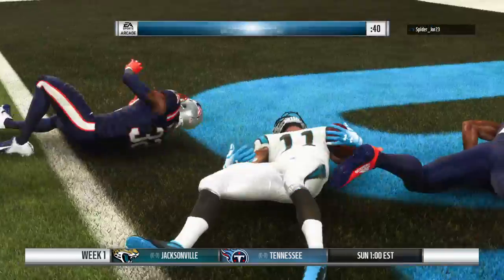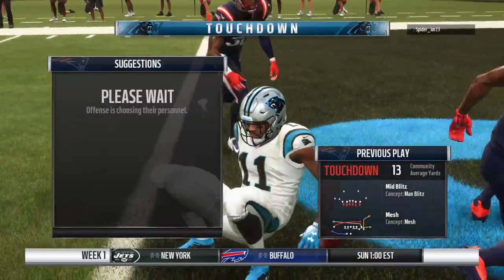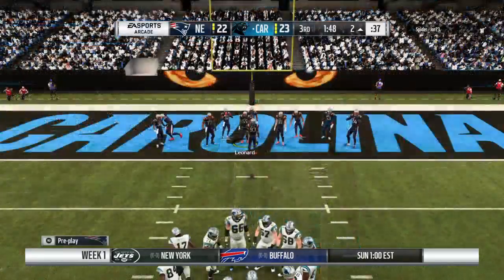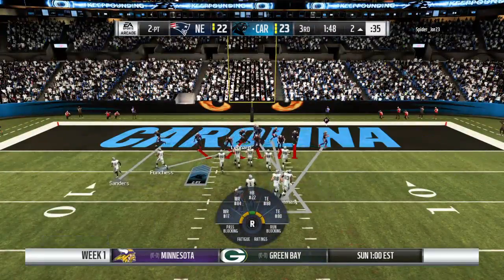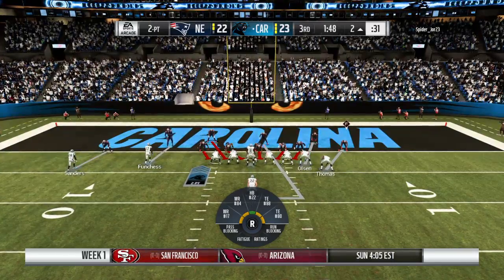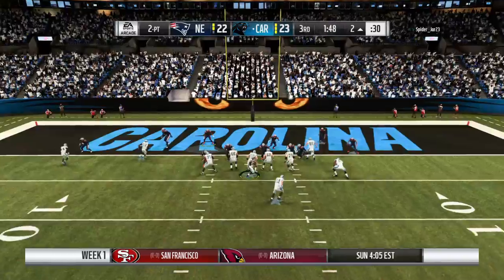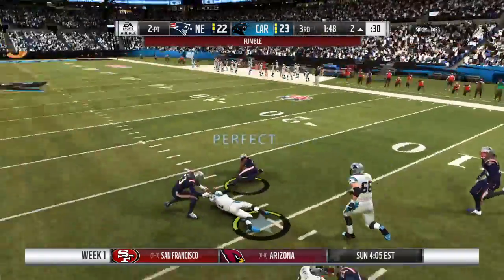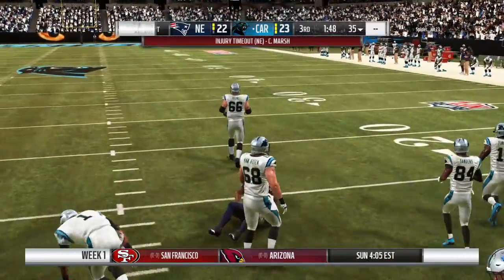And will take it across for a Panthers touchdown. Torrey Smith, his first touchdown as a Carolina Panther. And his guys are able to strike for 6. To the air again, Newton. Cam fighting, he lost the football, it's out, and the Patriots have it.